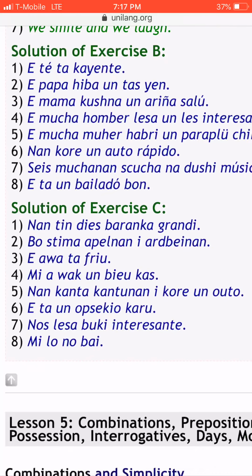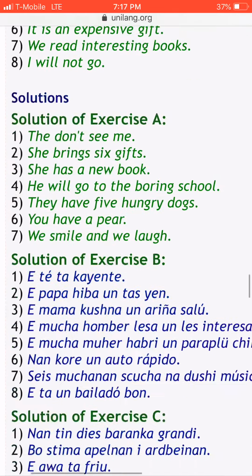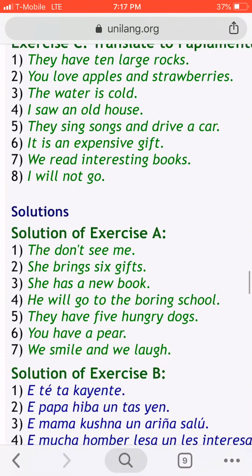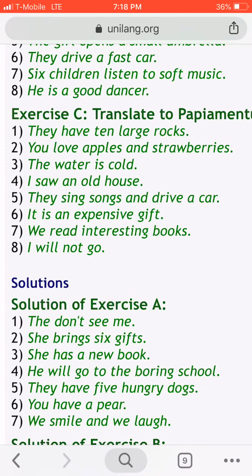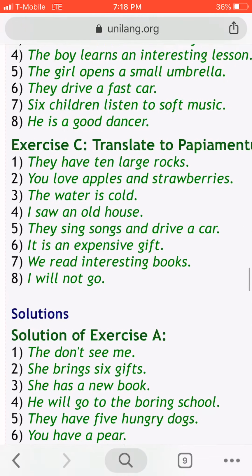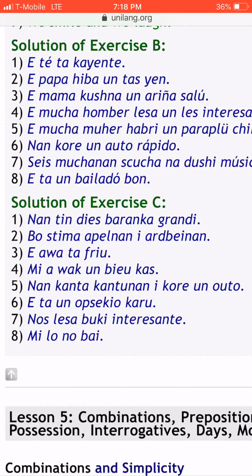On to exercise C. C1. They have 10 large rocks. Solution to C1. 10 Barranca Grande. C2. You love apples and strawberries. Solution to C2. Bostima abrunan y ardbenan. Theoretically, you can say these without the n at the end because it's still plural. C3. The water is cold. Solution to C3. El agua está frío. C4. I saw an old house. Solution to C4. Miawak un viejo cas.